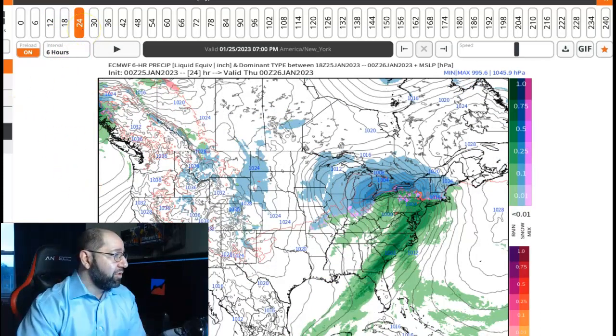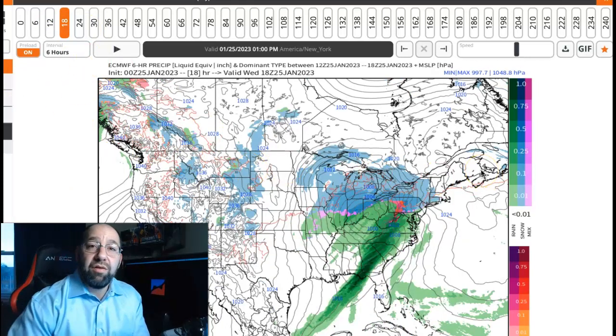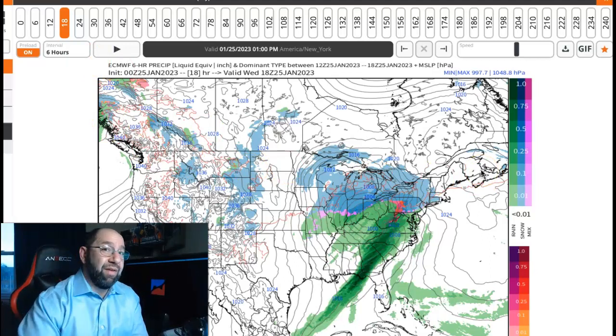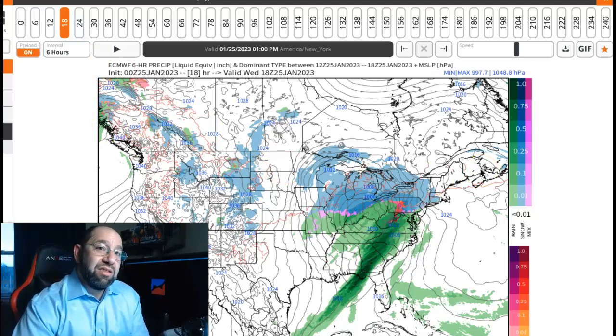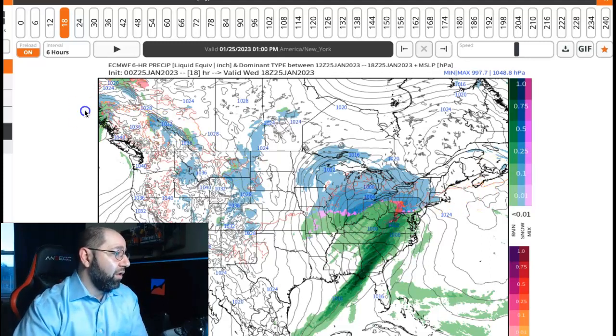Our high temperatures will be pushing into the lower to mid 40s over the interior, upper 40s to mid 50s along the coast. This is all occurring later in the evening hours as far as our high temperatures.